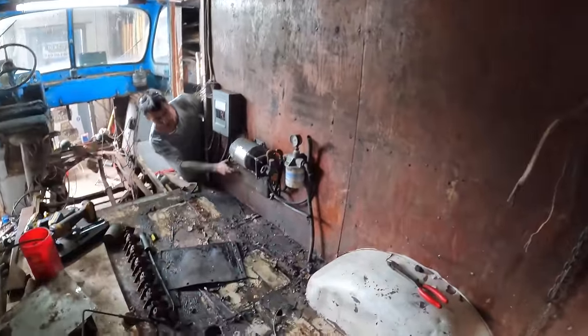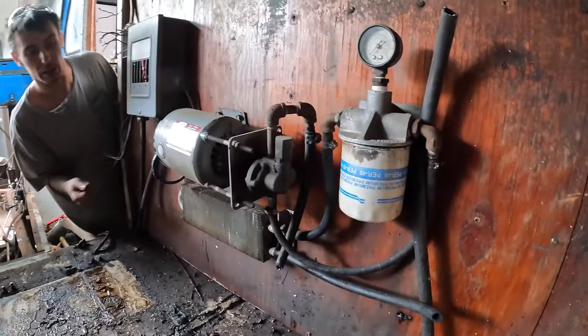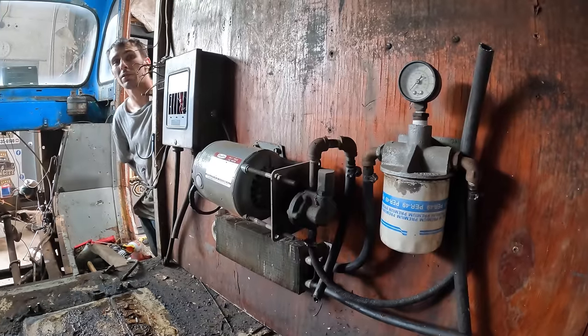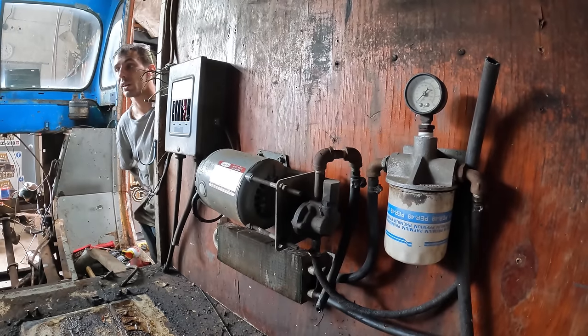This is a cooler. This is a pump. There's a filter there. They had it cycling through because they were running it for long extended periods. They weren't using it as a welder. They were using it as a generator for power inside this. That's why these walls are like this, it was insulation.